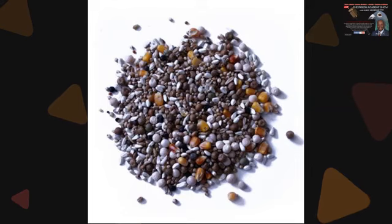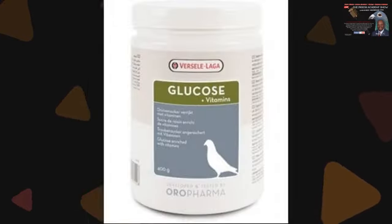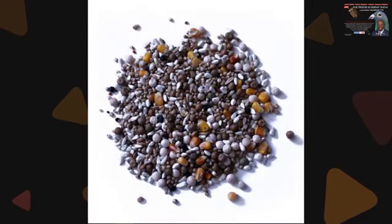Now we're going to get into the aspect of what products are really good for your birds during the flying season. So we're going to bring up this feed here. Okay, I want to make sure I'm on point here. Very good. Now during the flying season, here are the products.